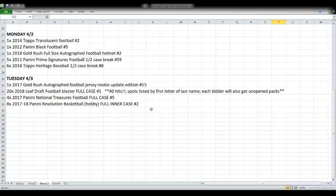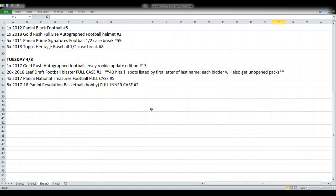Monday, 14 translucent, 12 black, which we haven't opened in a long time. Some more one-box stuff. Another half case of Prime Signatures. That'll be starting a new case. And then the back half of some Heritage Baseball. And Tuesday, you see a jersey there.